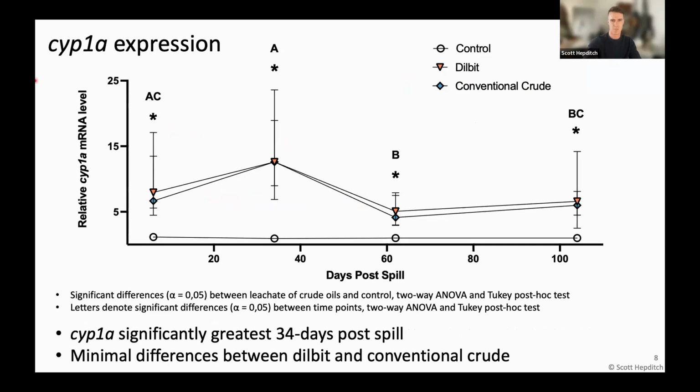These are the results for CYP1A analyses. CYP1A, you can think of it as a very sensitive biomarker to petroleum exposure. In response to exposure to petroleum compounds at the cellular level, the cells will, for many living organisms, produce CYP1A mRNA, which is involved in the detoxification process of petroleum compounds. So when you see elevated levels of CYP1A expression, you see an overall increase in the accumulation of petroleum compounds at the cellular level. So here we see increasing CYP1A expression in these organisms up until 34 days post-spill.